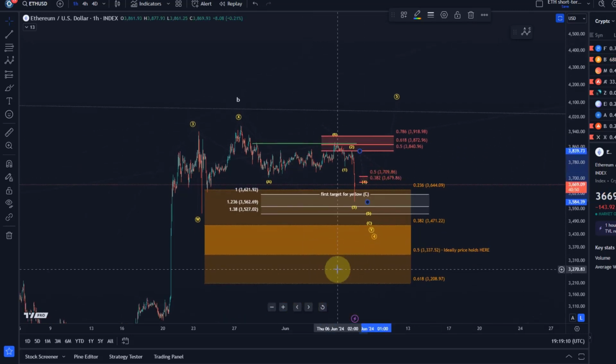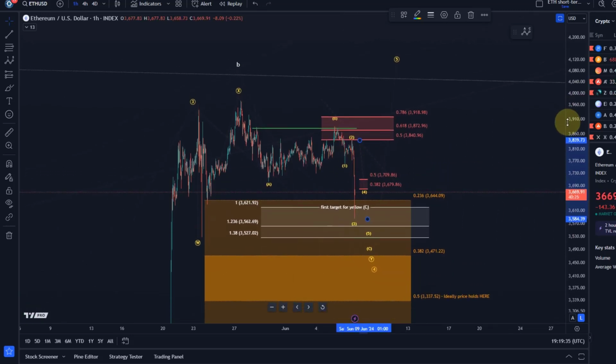It's typically a good thing because Ether was hovering in a range. Nothing happened. It could have broken to the upside, but got rejected in our resistance area there. The earliest warning that something would be breaking down was a break below the 3,760 level, which was this swing low, the Thursday low, as I mentioned in the previous video earlier today.